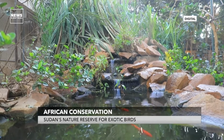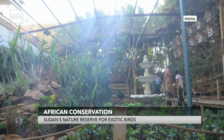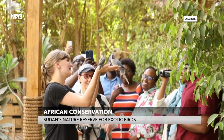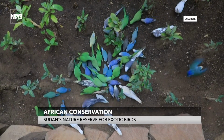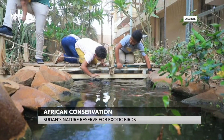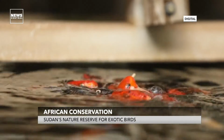The reserve covers 400 square meters, or 4,300 square feet, of his front yard. Over 100 birds of 13 different species currently inhabit this reserve, set up with a huge cage aviary, dozens of handcrafted birdhouses, trees, a garden pond, and mist nozzles to cool them off.